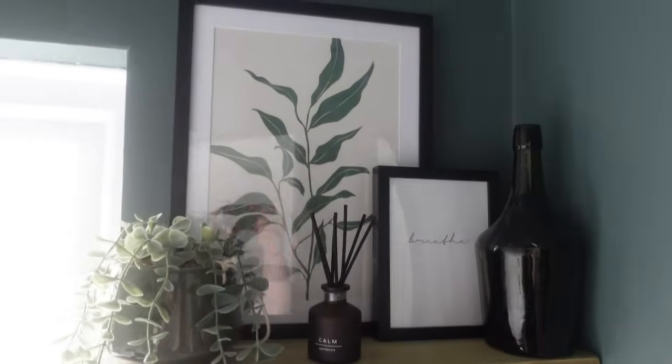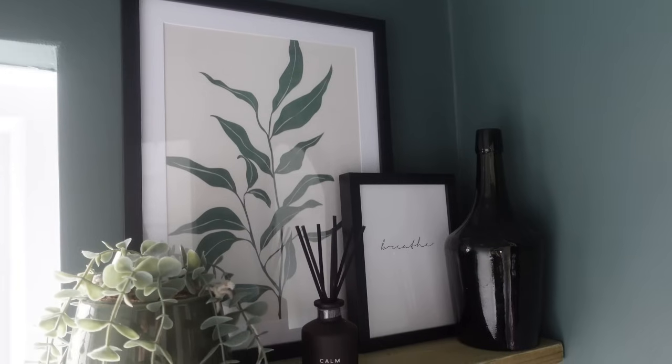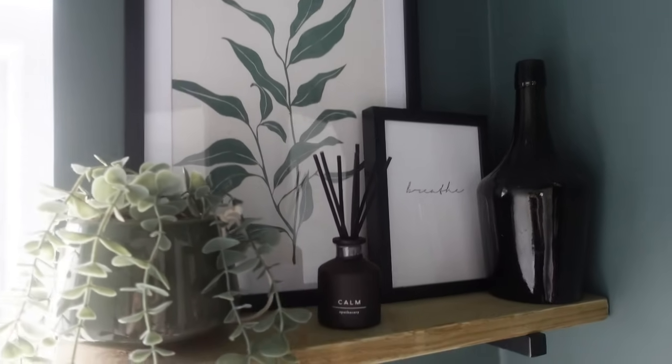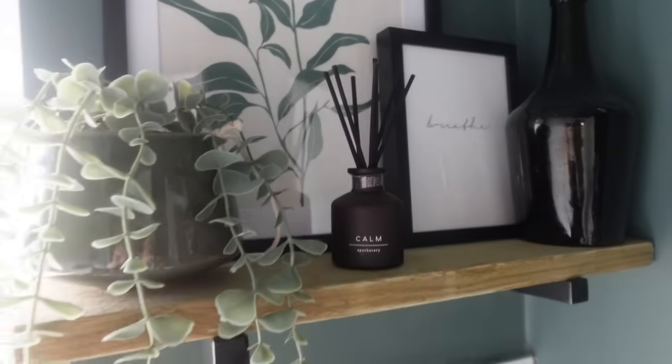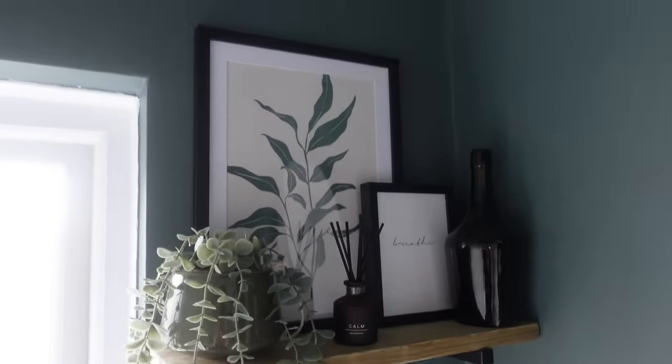Loving the shelf. I absolutely love the shelf with all of these little bits on. Again, it just makes me feel calm in here. I was going for a zen vibe in the bathroom. I wanted to feel as relaxed as possible, and it absolutely smashed that brief. I love it.